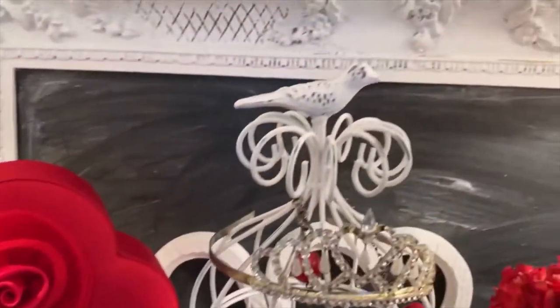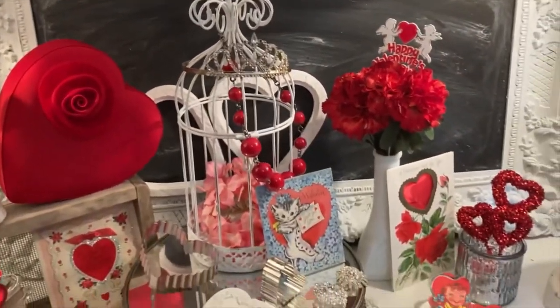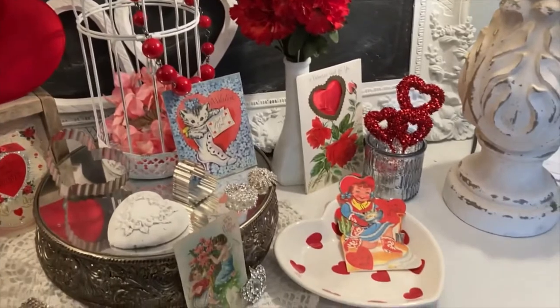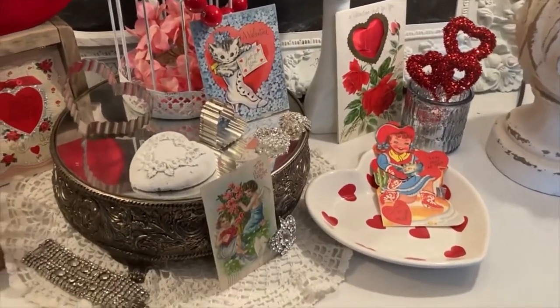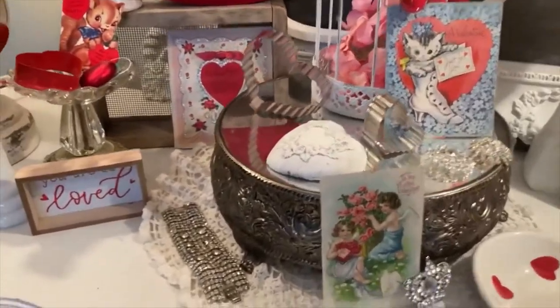I'm just playing with vignettes. I'm not really into Valentine's Day decor for my home. It's more neutral. I just have a few things scattered here and there. But I thought this would be fun to just kind of throw this together for those of you that love color.